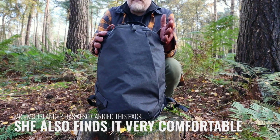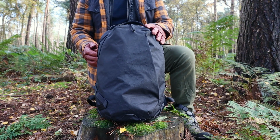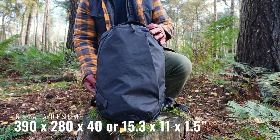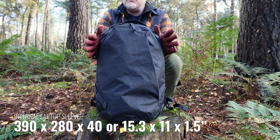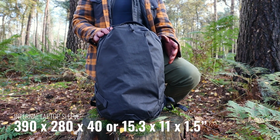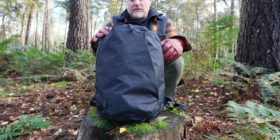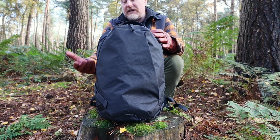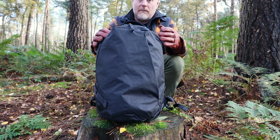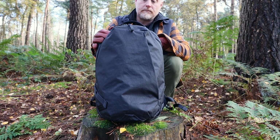Now at this point, while I'm giving you measurements, I will give you some measurements for the internal laptop. So the internal laptop sleeve is 390 millimeters by 280 millimeters, so it does use the full width of the bag, and it's roughly 40 millimeters deep. I do get asked quite a bit as far as measurements for the laptop section inside, so it's really nice that on the Able Carry website they were able to put the details for that on there.